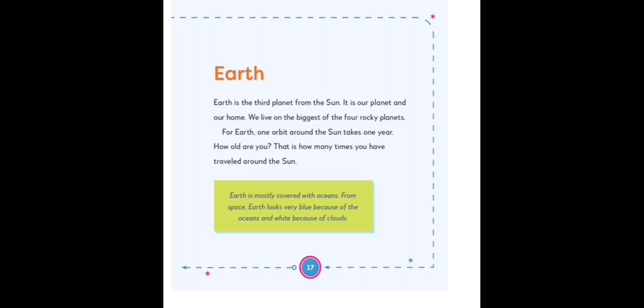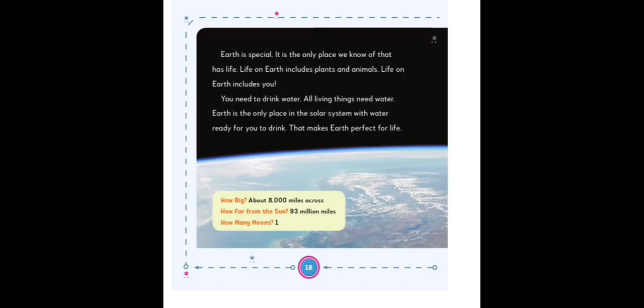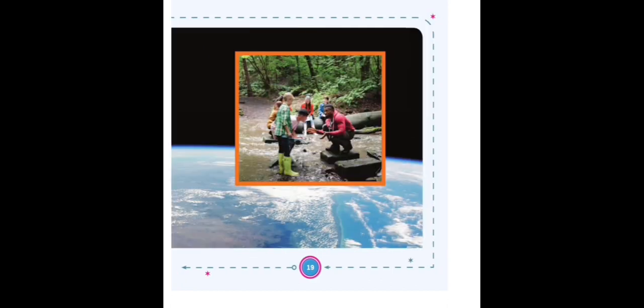Earth is mostly covered with oceans. From space, Earth looks very blue because of the oceans and white because of clouds. Earth is special. It is the only place we know of that has life. Life on Earth includes plants and animals. Life on Earth includes you. You need to drink water. All living things need water.